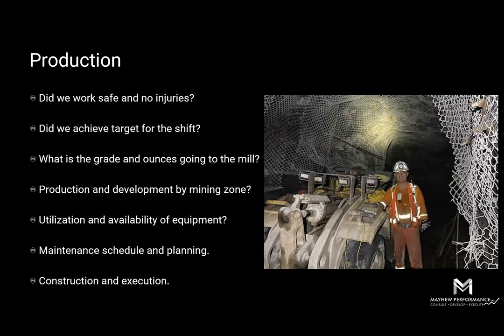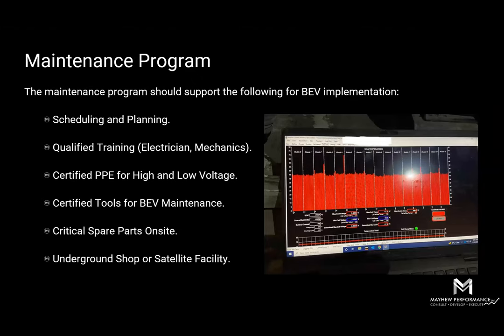Then the next thing is in a maintenance shop, we would do the same. So those were all the things. My point to that is that it continues to evolve and expand. I talked about the maintenance program.